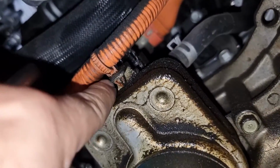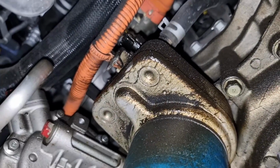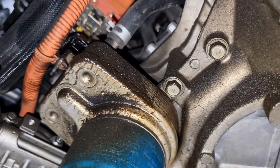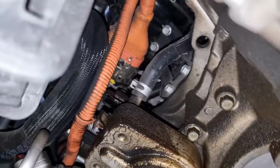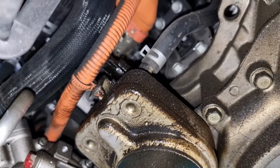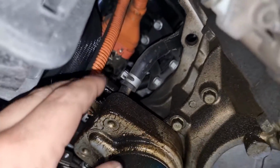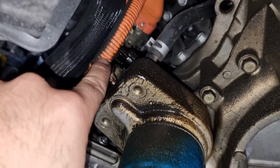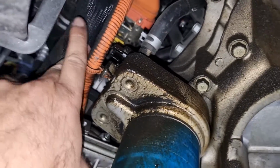The first thing I'm going to do is take out this little clip over here and get this cable away, so I will have access to the connection. We're going to need a 24 millimeter socket, or you can use a 24 millimeter spanner as well if you have space. It's not too uncomfortable to put your hands on it. I suggest taking this cable off and carefully moving the radiator hose to a side.